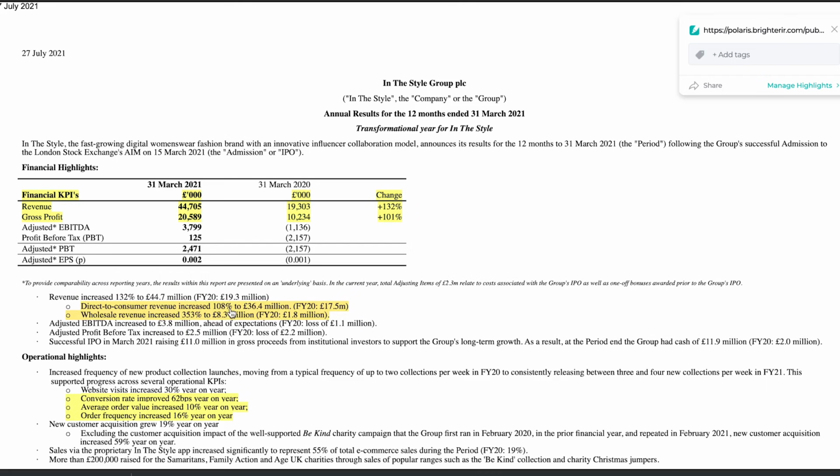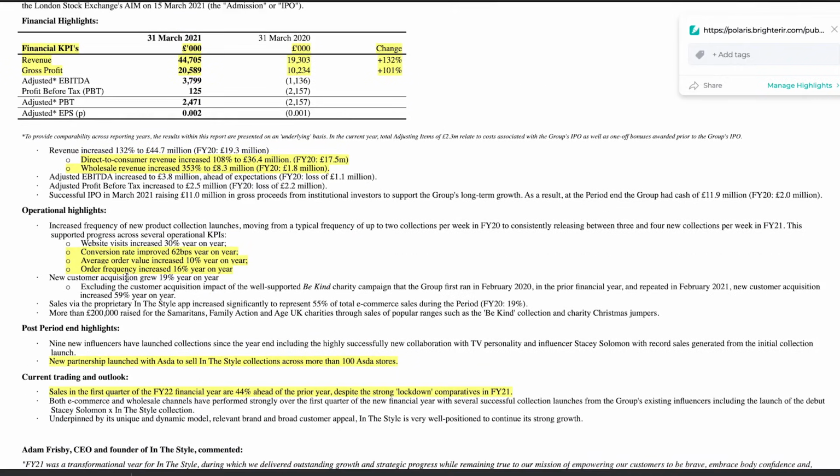Direct to customer growth 108%, wholesale growth 353%. You can see that they also improved their conversion rate, and the average order value increased by 10%. So the amount the orders are coming to is going up, which is great, and the amount of people that are coming back and ordering more often is up as well, which is a really, really positive sign. It says that you've got a very good company here.